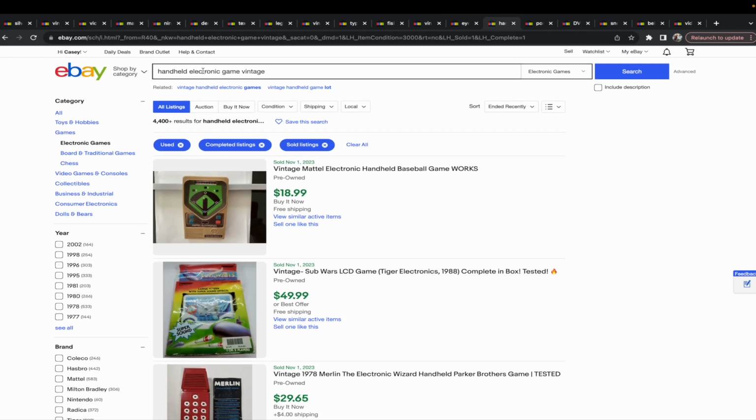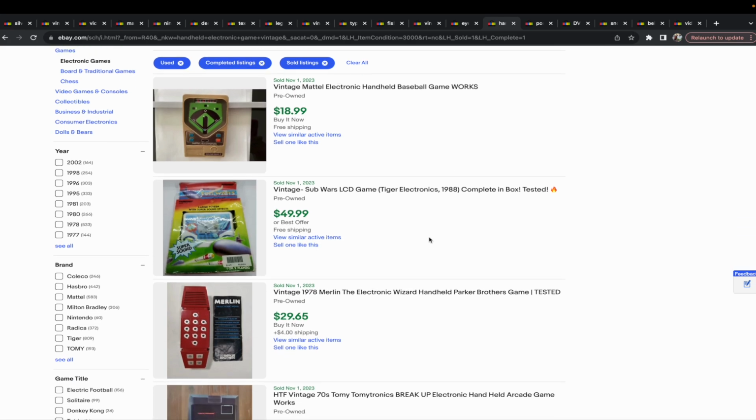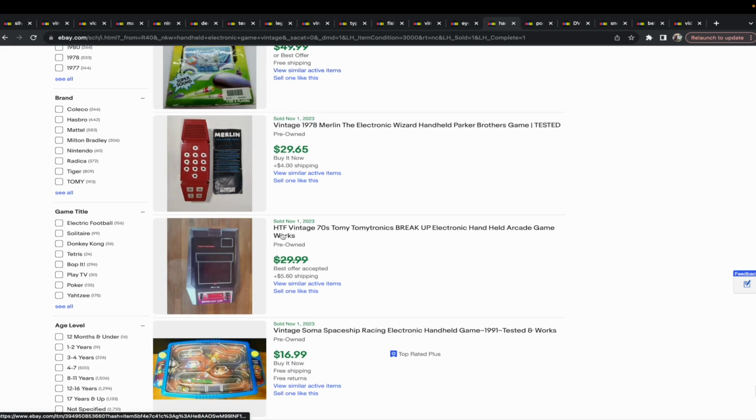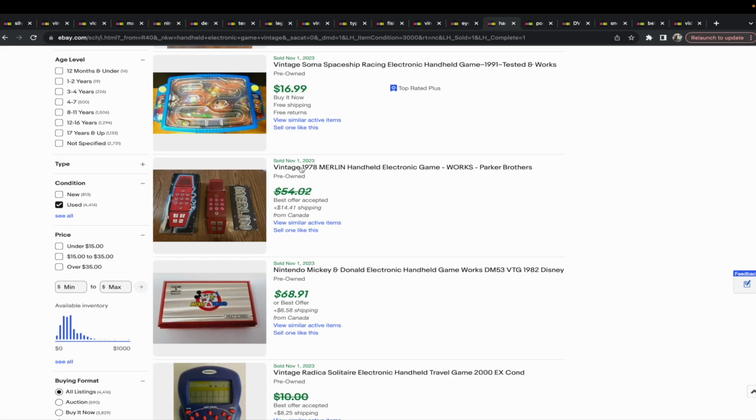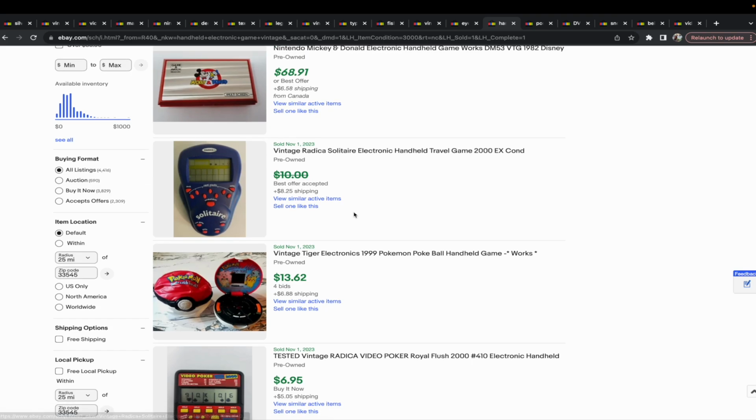Here we have handheld electronic games from my childhood, the 90s, the early 2000s, the mid 90s when I was 10, 11, 12, 13 and rode these around. There was no Nintendo DS or PSP or Switch. This is what we had, right? And these are so cool because there's, like, 1978 Merlin. Now, I wasn't that old, of course. I was born in 85, but you can see some of these Erotica games are pretty valuable.